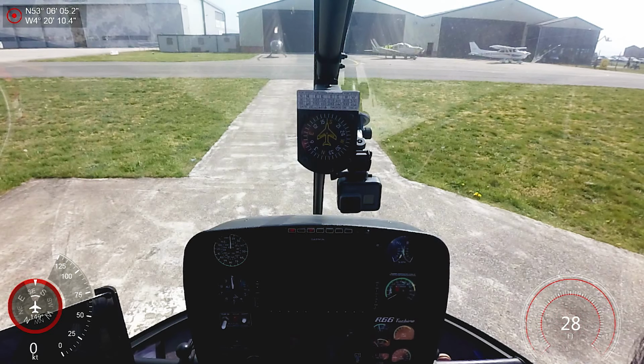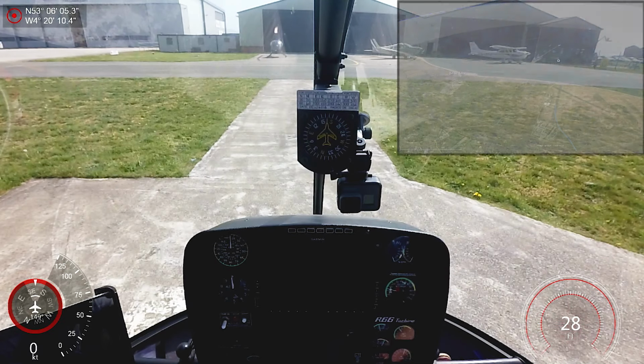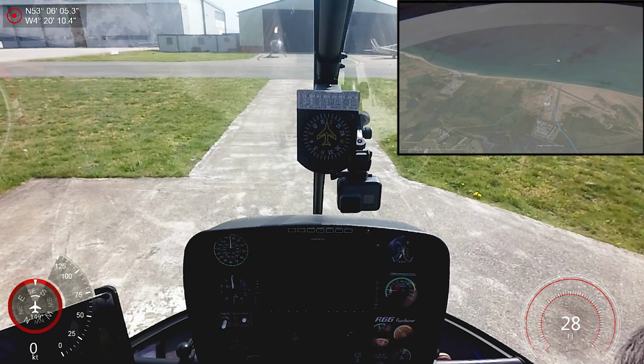Go for 15. Let's just start accelerating to 60. That's good. Alright. Stay on 55, turn the right door.